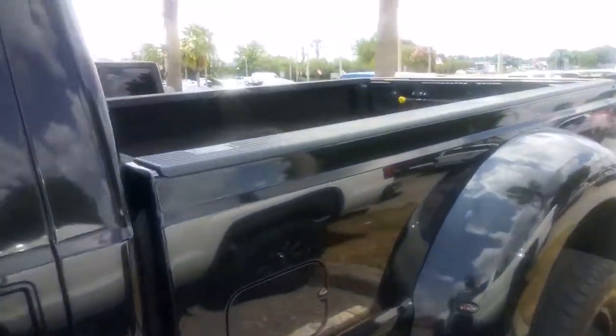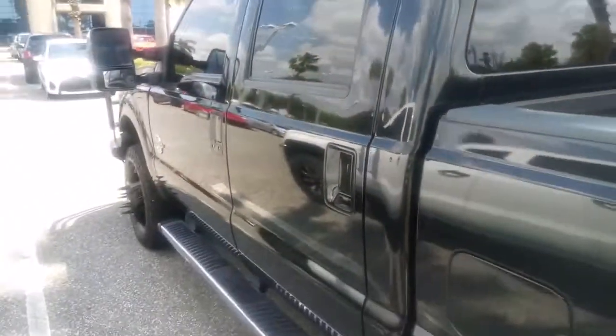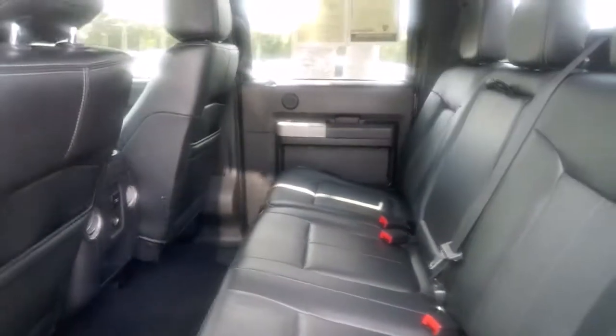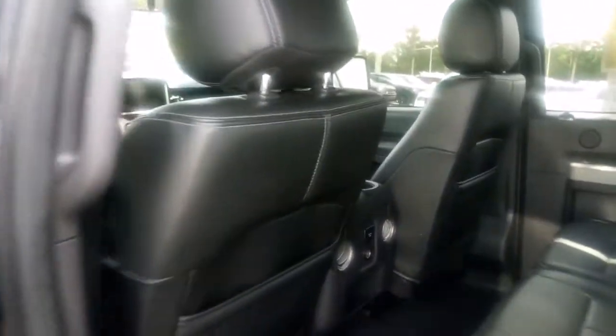If I was gonna get a truck, this would definitely be the truck to get. I could sit my whole family in here. Full back seat for my kids, car seats, me and my wife in the front.